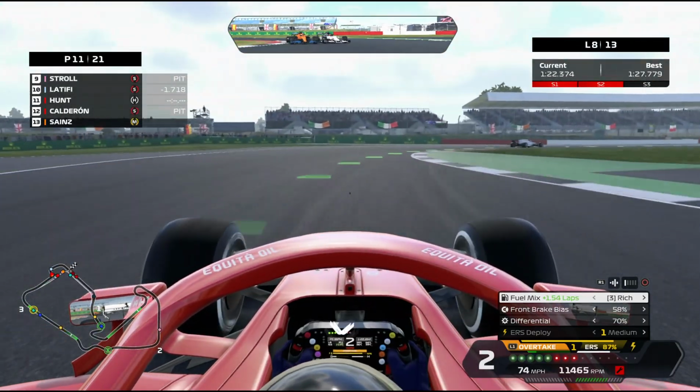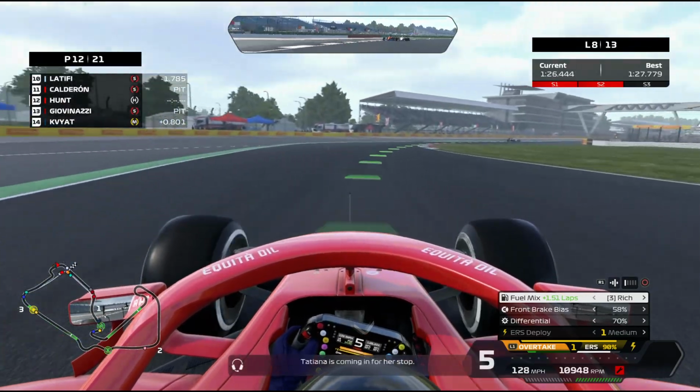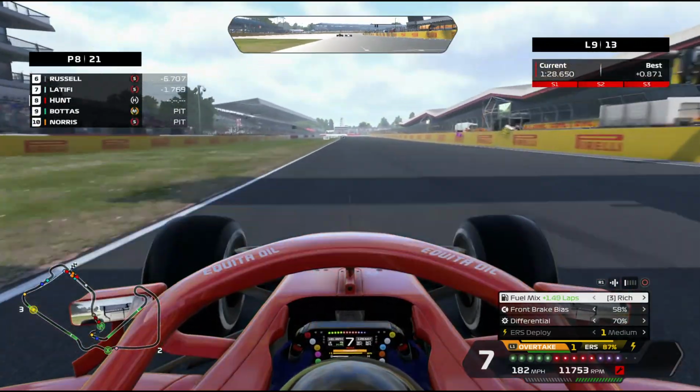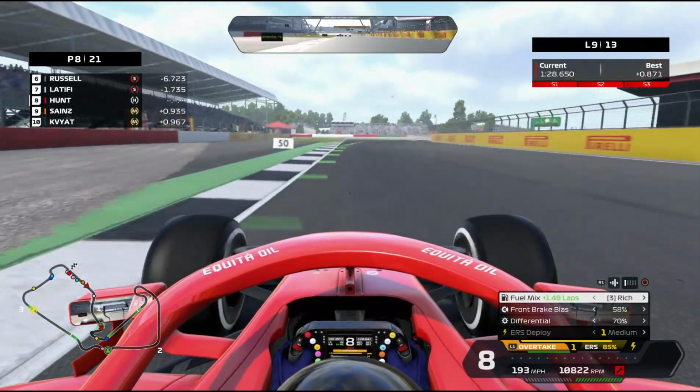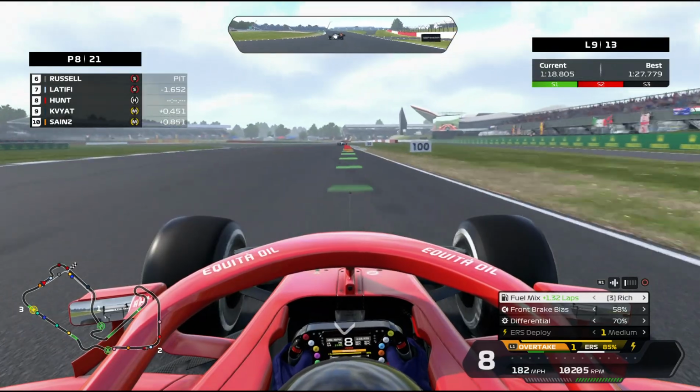Our teammate is in the pits. Tatiana Calderon is coming to the pits. We're up into 11th place already, as you can see, as Calderon has come in. We may get back into the points. Yes, we do. 8th position now for the Huntsman on lap 9 of this Grand Prix as we accelerate forward now. Still on lap 9.